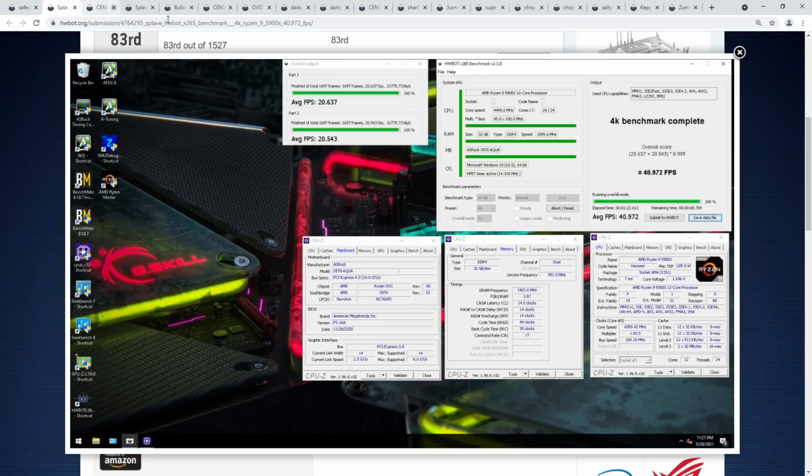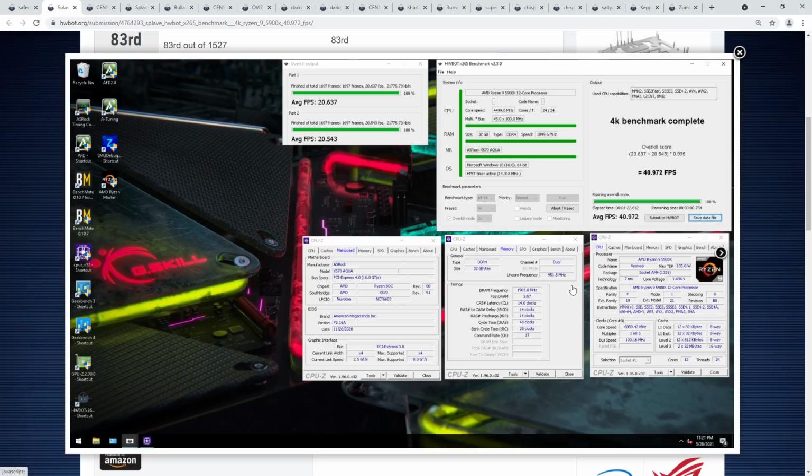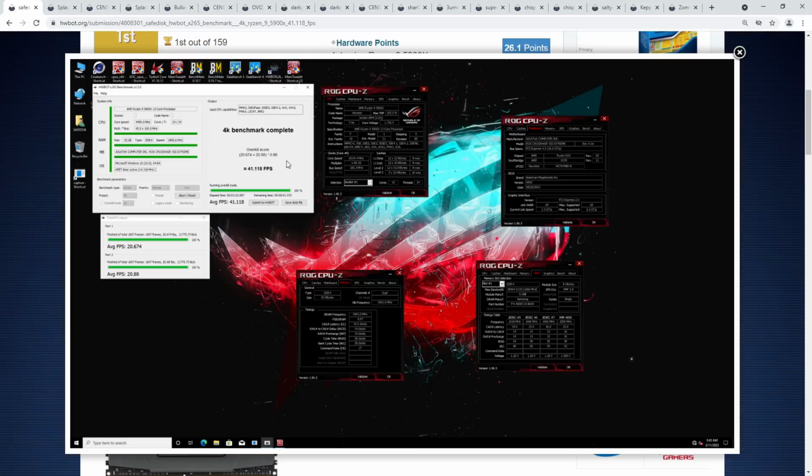Because Splave is clocked slightly higher on the CPU. Safe Disk's CPU is clocked slightly lower, but if his Infinity Fabric is actually capable of running 1900 on liquid nitrogen, whereas we don't know if Splave is running 2-to-1, then I'm surprised he's not running the memory faster. But in dual rank, the memory controller doesn't really go much past 3800 anyway, so that's probably not helping. So I'm assuming it has to just come down to the Infinity Fabric clock, which is very hard to get high on liquid nitrogen with Ryzen.